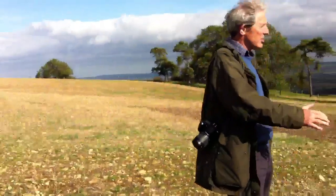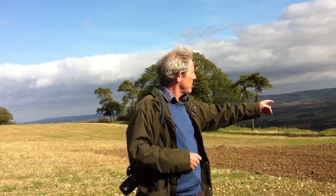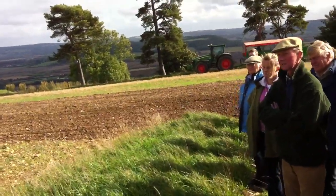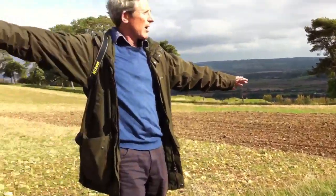So we designed a bank simply because of drainage purposes, and we planted grass on it. The best grasses are probably the tussocky ones, things like cocksfoot and Timothy. And we run it all the way up across the field. Notice we haven't joined it at each end. That's really simply so that the farmer can continue to farm the field as one. We have split it in half. So it's an island bank running all the way along.